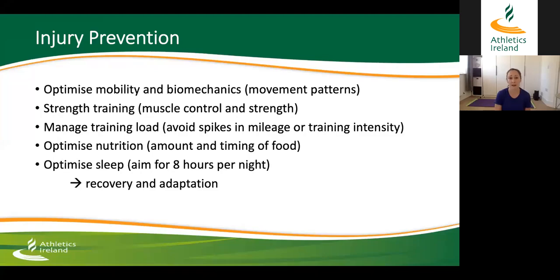So strength training has been shown to reduce injuries, particularly say in a muscle group like hamstrings. There are quite a lot of studies that show increasing eccentric hamstring strength can reduce muscle injuries there. And also you need control as well as strength, so both of those.